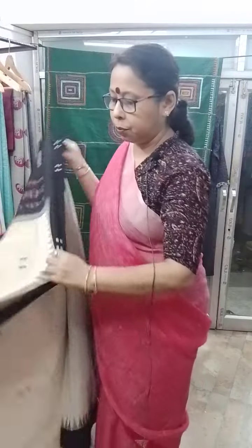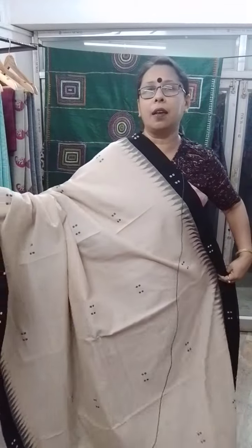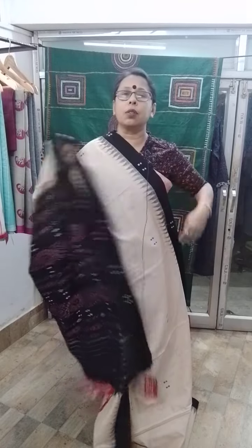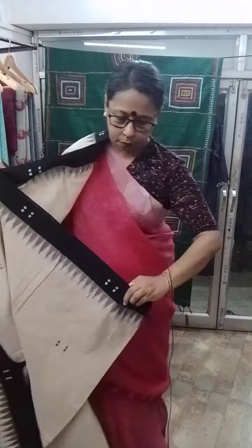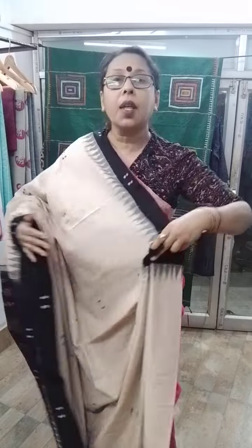Next one is an amazing combination of tessellate with black. Body color is tesserite color, and this is the black border. For fifth or sixth time I have already restocked this saree. Actually tesserite with maroon border is very much common nowadays, but with black border is a bit uncommon in Orissa weave.